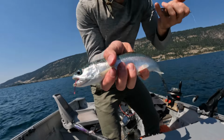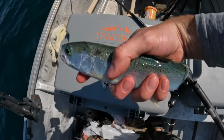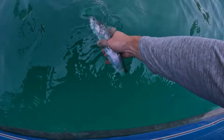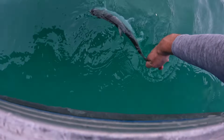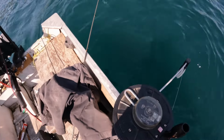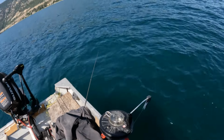Just a skinny little rainbow trout. Not what we came for. So a little nice guy. Kicks off. Gone.